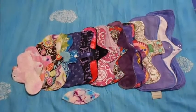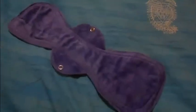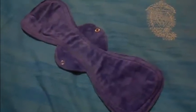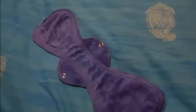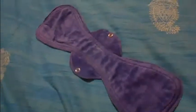This is my what I wore this month for May. This one here is a big long night pad that I got off a lady on LiveJournal. It's a cotton velour top and a purple flannelette back. This is actually quite faded. This pad must be about 9 or 10 years old, I think.